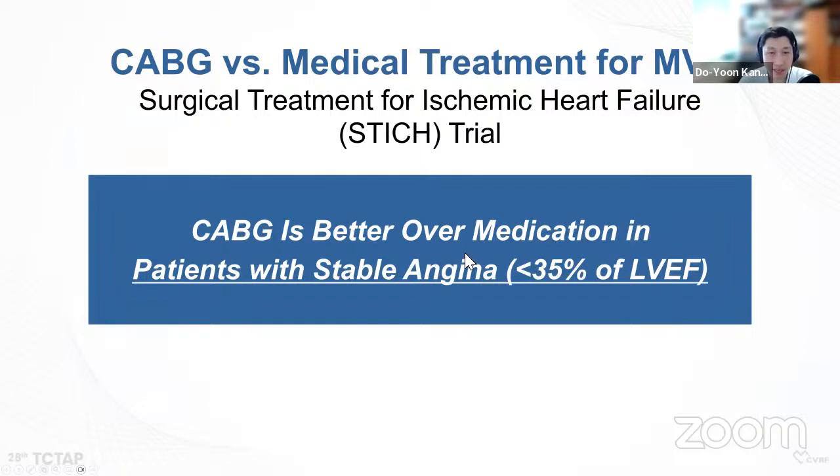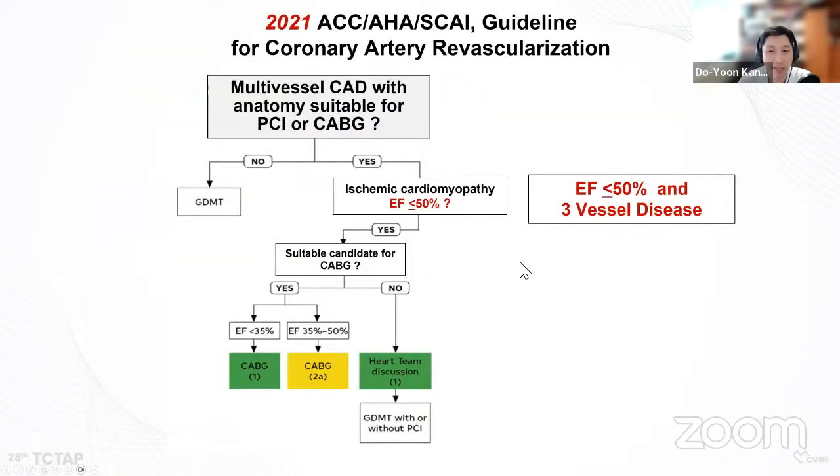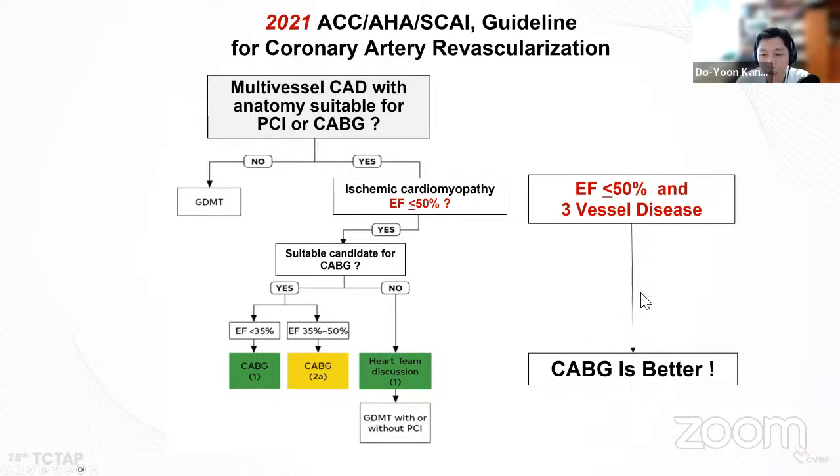So we can say that CABG would be better over medication in patients with stable angina and an ejection fraction less than 35%. That's why the guideline recommends CABG for triple vessel disease or multivessel disease with an ejection fraction less than 50%. It is recommendation grade 1, with the STICH result for an ejection fraction less than 35%, and 35 to 50% by the CASS trial result. Then in this kind of patient, CABG would be better.